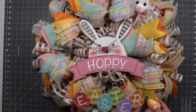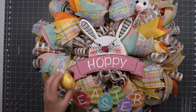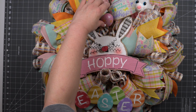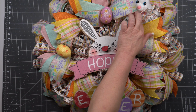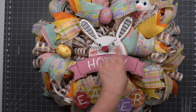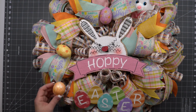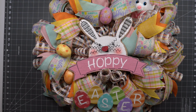Okay, so we are back. Take a look at our cutie patootie wreath. And now I'm just going to lay some of the eggs out how I want to go. I went ahead and put our little bunny here. I just tucked him in there nicely with a little bit of wire. So he is in there nice, just kind of peering over, just like this little bunny is. And now I just want to put these eggs where I'm going to want them to be.